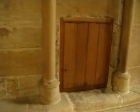Look at that. I can't help noticing there's lots of tiny doors in there. Look, there's some tiny, little tiny doors. There's one there. One here. What are they for?